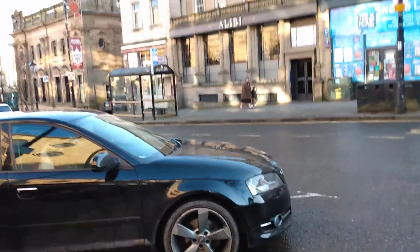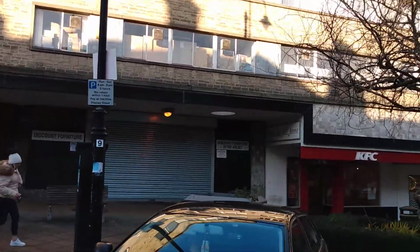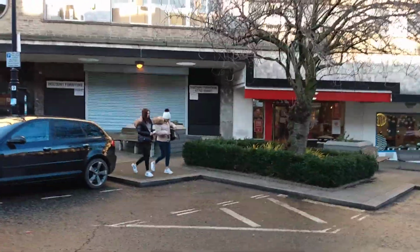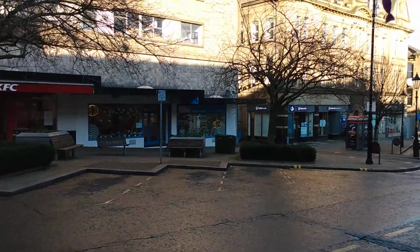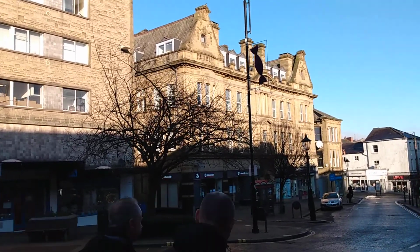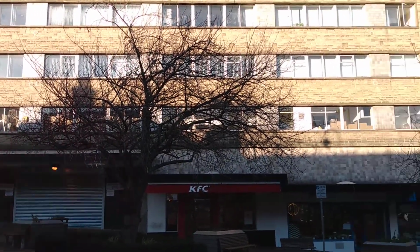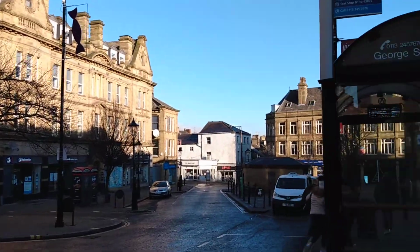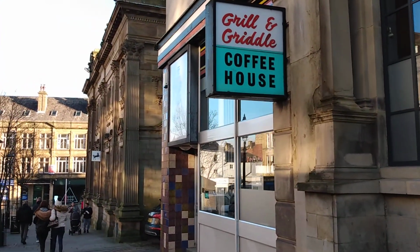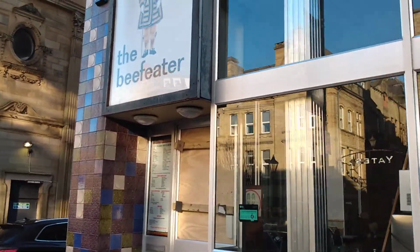I'm going to go on the other side to show you more of the buildings on this side that are in front of Yates's Yard and Yates's Bar. Okay, so as you can see, very contrasting buildings. So the area on the right hand side, wonderful Victorian architecture, and we've got something more of a functional building in the 20th century. Okay, so Grill and Griddle has been here for as long as I've been in this town. A very nice coffee place, also known as the Beefeater.